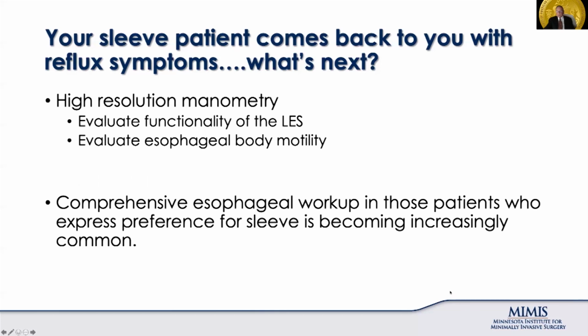Because symptomatic post-sleeve reflux is so common, we need to be very diligent about trying to accurately diagnose it preoperatively, because if they already have reflux when you do the sleeve, that operation is likely to make it worse. I'd put in this plug for a comprehensive preoperative reflux evaluation for prospective sleeve gastrectomy patients.